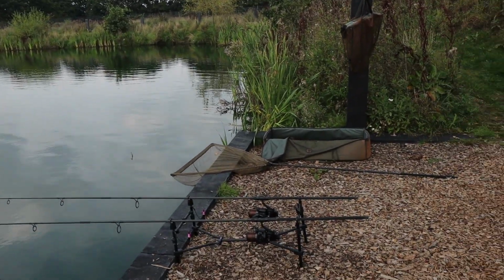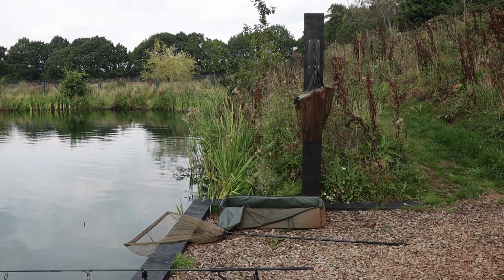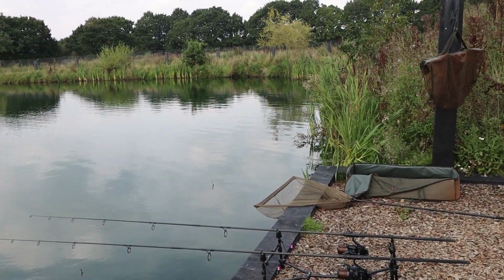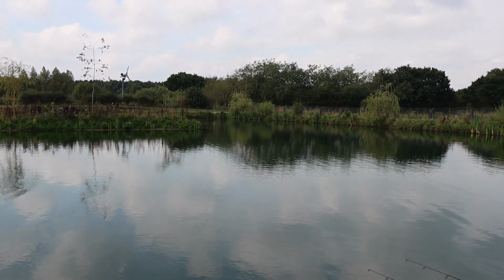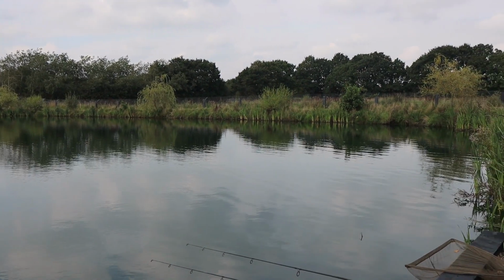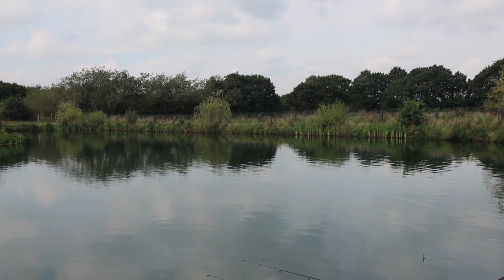So Kingy next to me, he's just gone to take his car back to the car park. You're allowed to unload by your peg, and then once you've unloaded, take the car back to the car park. So his left hand rod is about a rod length off the corner of the island, and he's got his right hand rod in the margin somewhere along there.